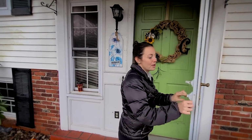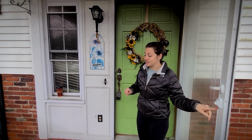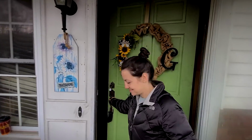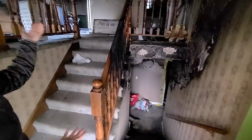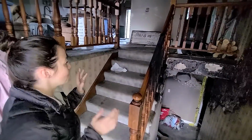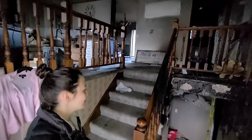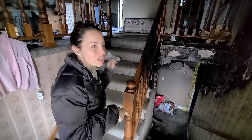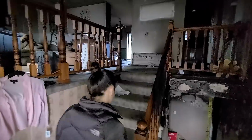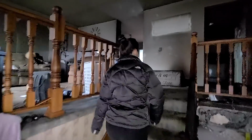So from the outside, it doesn't look that bad, but wait until you get inside. Oh boy. It's a split level entry, which we don't love, but it'll work. And some people actually really do like it. So should we start downstairs where it started or upstairs first? Let's go upstairs first. It's more interesting upstairs, but downstairs is really bad too.